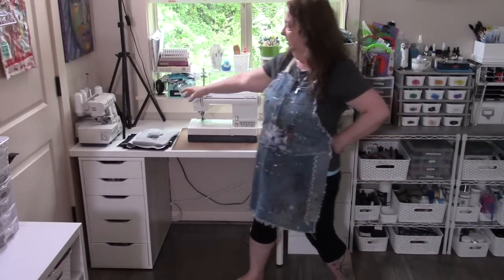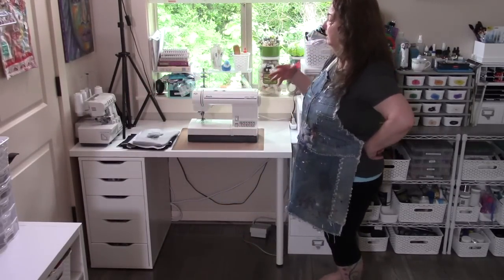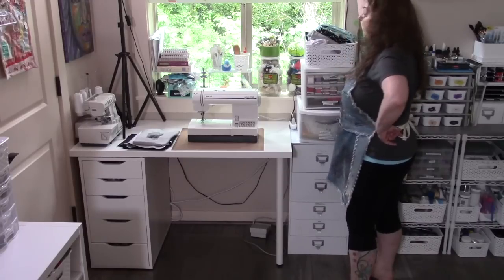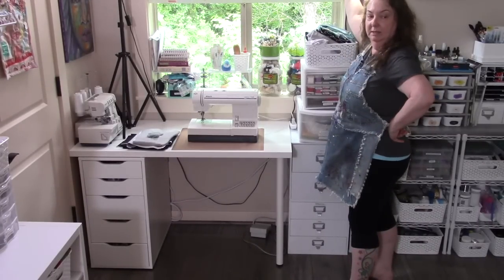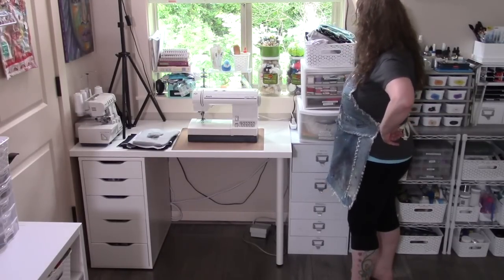The other LED light is here on the table, just because that keeps it up and out of my way and provides light to the rest of the room. I do have a light here too. When I'm filming at the work table, I do turn this one on. It provides a little bit extra light. I don't think you can really see it in the camera shot.